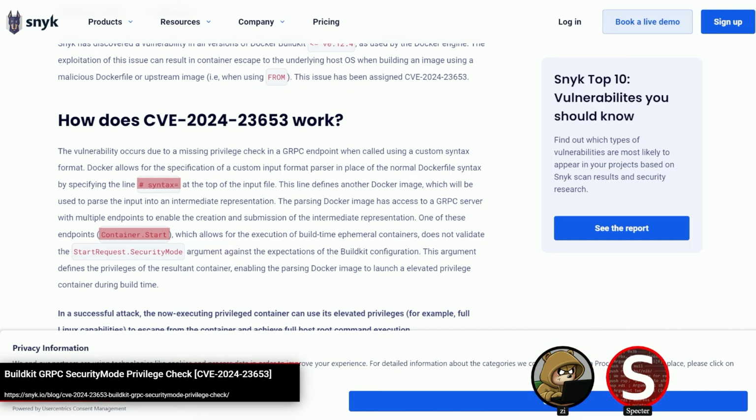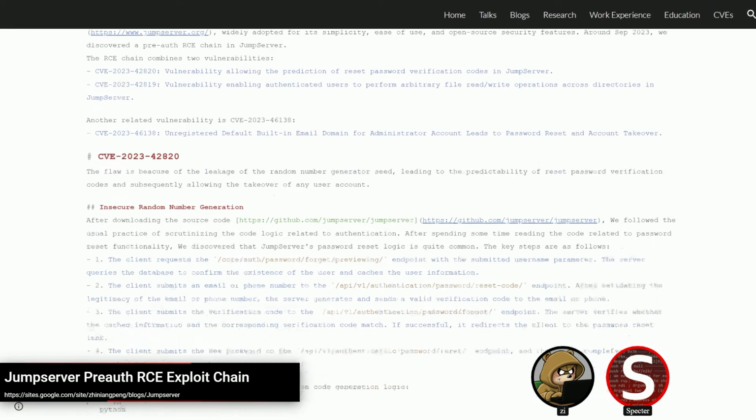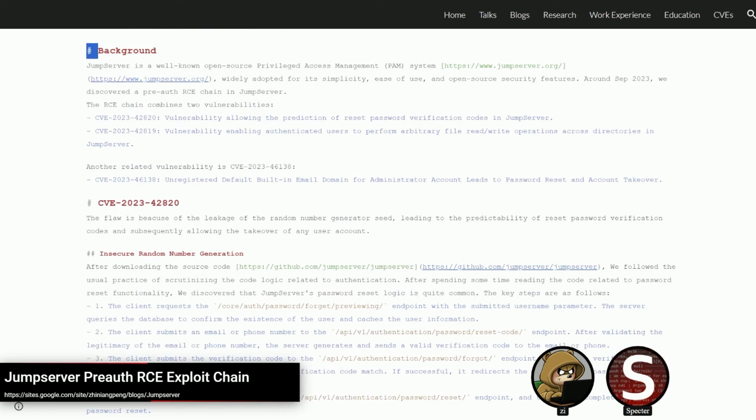All right, so getting into our next topic, we have a chain of two vulnerabilities used to get preauth RCE in Jumpserver, which is an open source privileged access management system. And again, we have a bit of a crypto aspect to this topic, and I'll let Z jump into it. Yeah, and this one's great. It ultimately comes down to the fact that two different systems use the same random number generator in competing ways. There are two components that matter here.